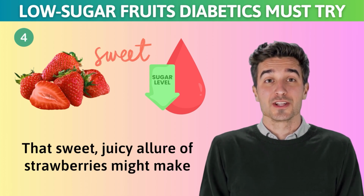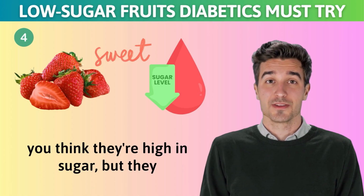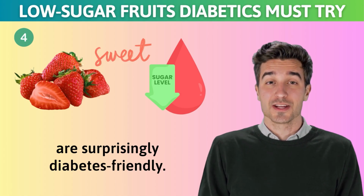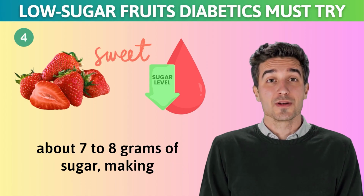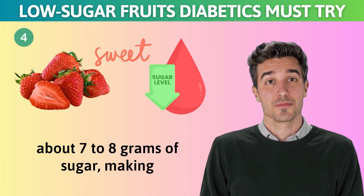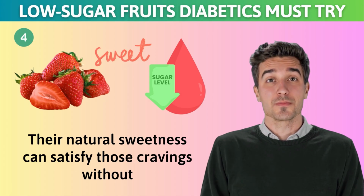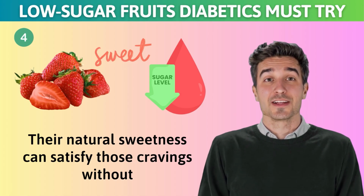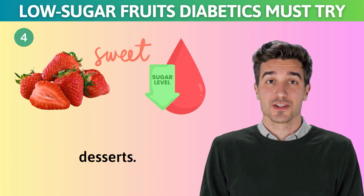That sweet, juicy allure of strawberries might make you think they're high in sugar, but they are surprisingly diabetes-friendly. A whole cup of fresh strawberries contains only about 7 to 8 grams of sugar, making them a truly delightful, low-sugar treat. Their natural sweetness can satisfy those cravings without the adverse effects you'd get from high-sugar desserts.